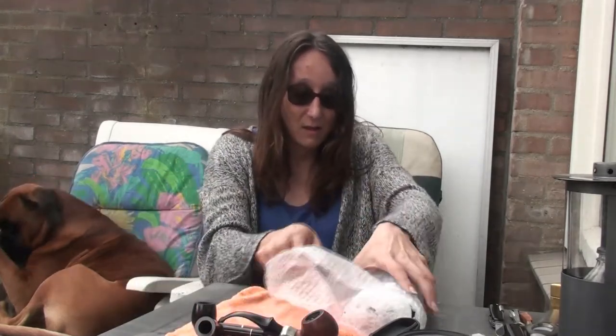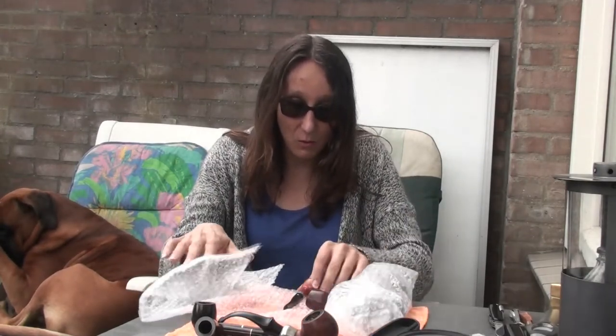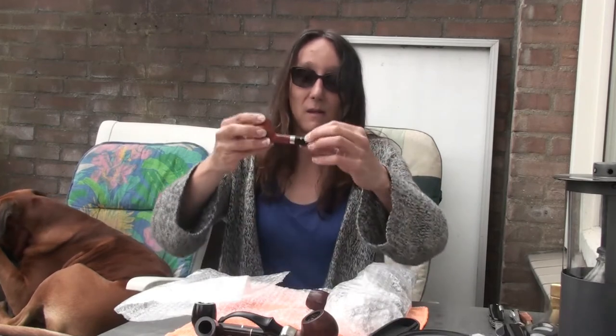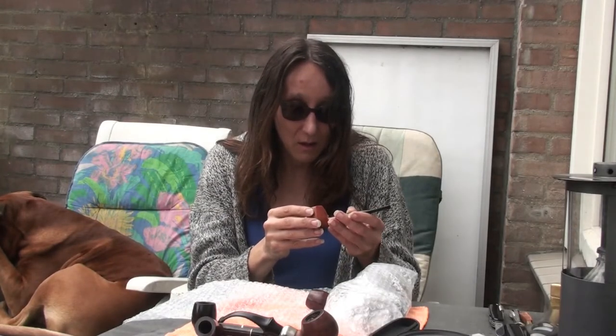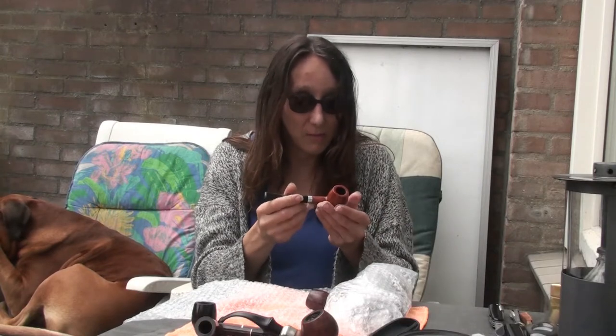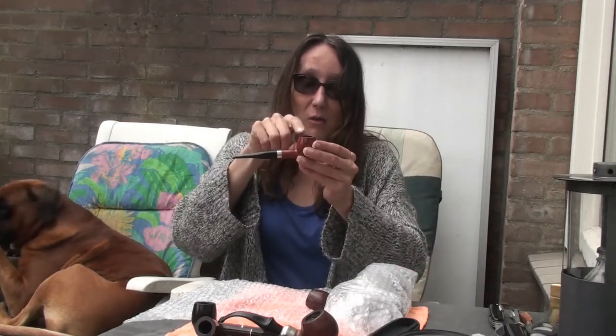All right. Oh, another Dr. Crabo. A regal. This one has a white stamp, a white thing. I can't read the other side. Ooh, it really looks awesome. Nice color, nice grain, and a rounded outer rim. It looks like it's unsmoked. Oh my.